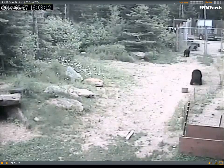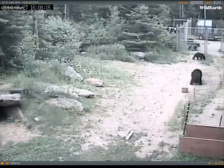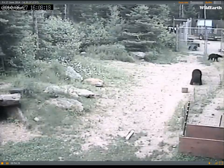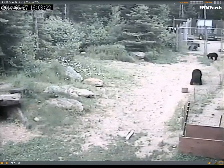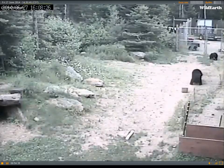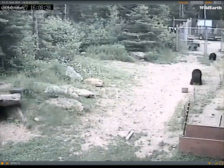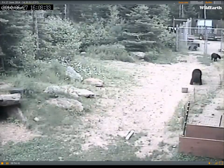Holly is still a little intimidated, I think, by Ted. She's watching his every little move. She'll kind of sniff the ground and then look up, survey the scene, and make sure everything's okay. But those are our 4 bears we have here at the North American Bear Center. We have 2 males, 2 females, and they each have very different personalities. They come from different backgrounds.